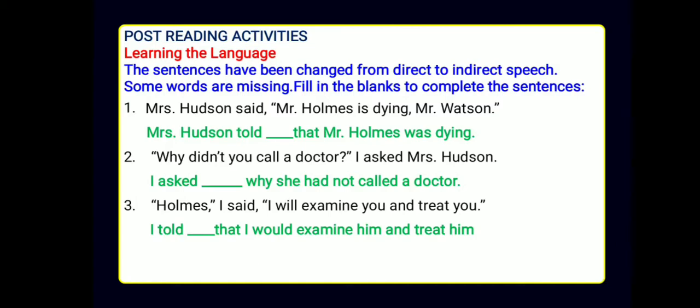First, direct speech. Mrs. Hudson said, Mr. Holmes is dying, Mr. Watson. Indirect speech. Mrs. Hudson told Dash that Mr. Holmes was dying. Second, direct speech. Why didn't you call a doctor? I asked Mrs. Hudson. Indirect speech. I asked Dash why she had not called a doctor. Third, direct speech. Holmes, I said, I will examine you and treat you. Indirect speech. I told Dash that I would examine him and treat him.